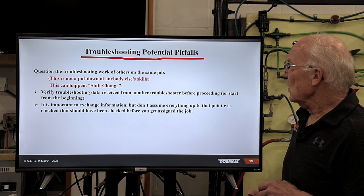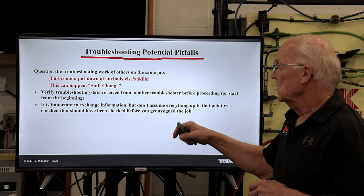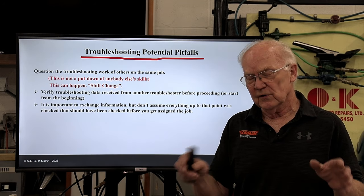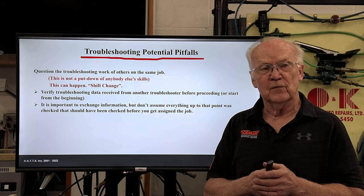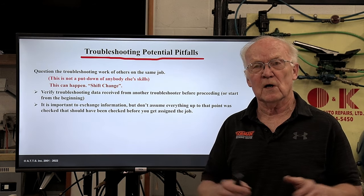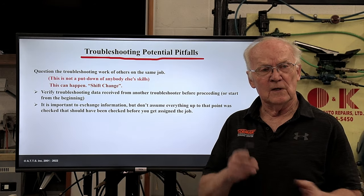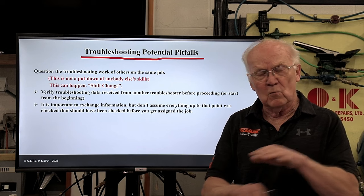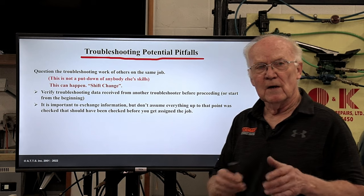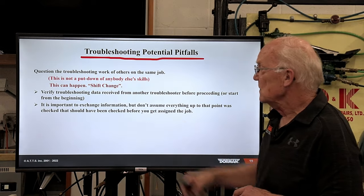Question the troubleshooting work of others on the same job. This is not a put down of anybody else's skill. You might not see it if you have a shop where you're done at the end of the day, but if you're in a fleet with multiple shifts, the truck has to roll. You start on that job, the next shift comes in, and they have to finish the job and carry over where you left off. That does not mean that the first guy was on the mark. That's why I said, this is not a put down. Again, this can happen with shift change.